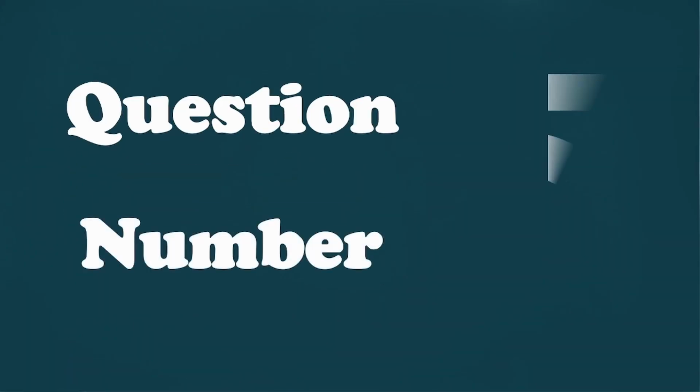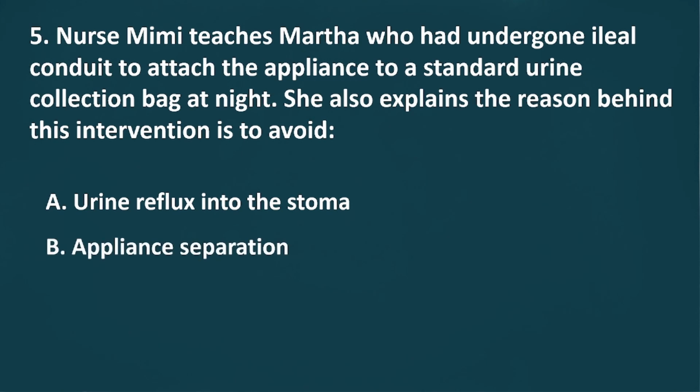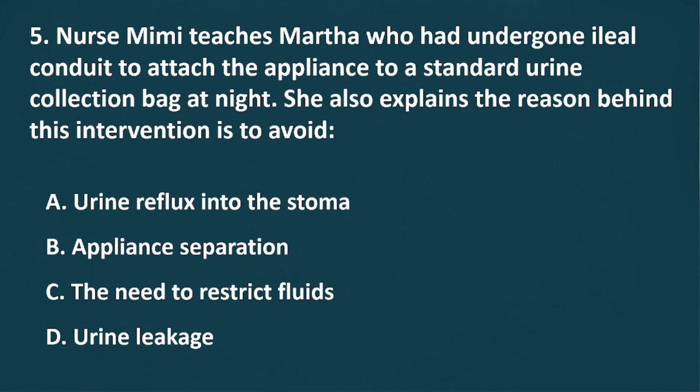Question number 5. Nurse Mimi teaches Martha, who had undergone ileal conduit, to attach the appliance to a standard urine collection bag at night. She also explains the reason behind this intervention is to avoid A. Urine reflux into the stoma. B. Appliance separation. C. The need to restrict fluids. D. Urine leakage.